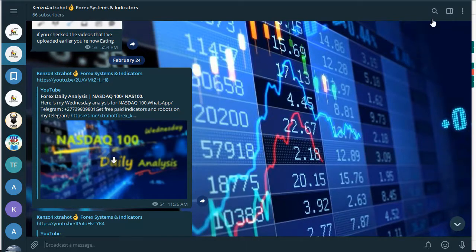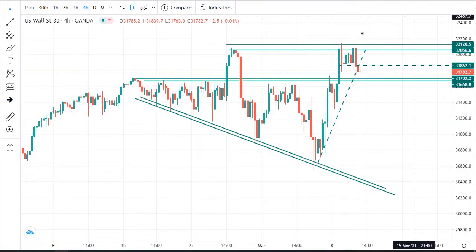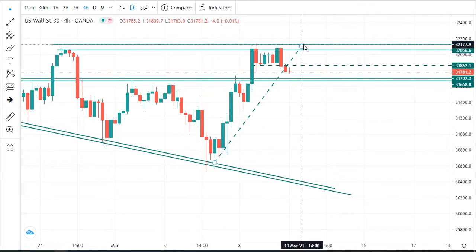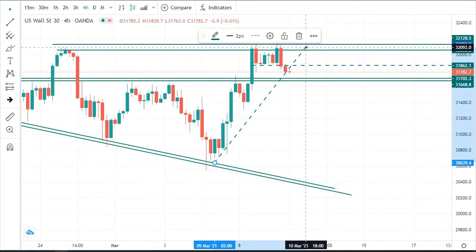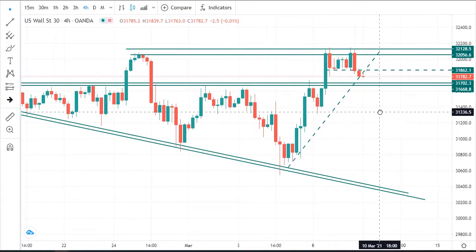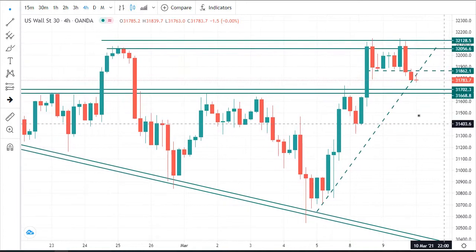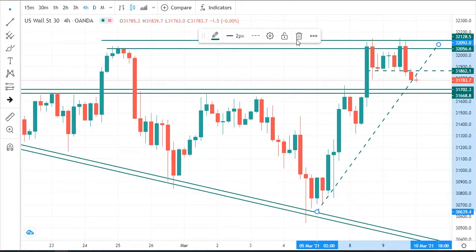So let's just go straight to US30, then I will end up with NASDAQ 100. You can see that US30 was just going up. I'm on a 4-hour time frame. So let me remove this.